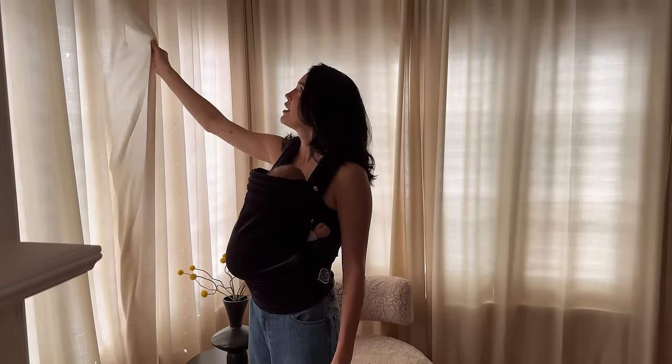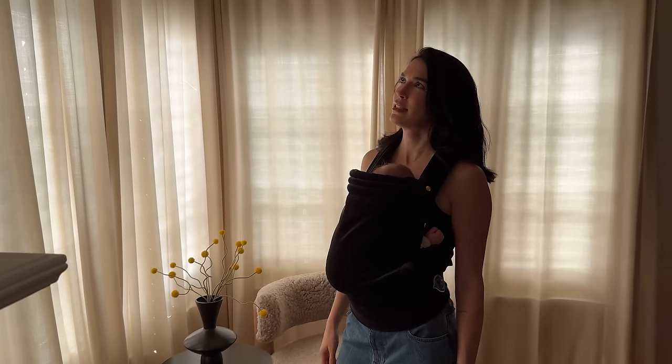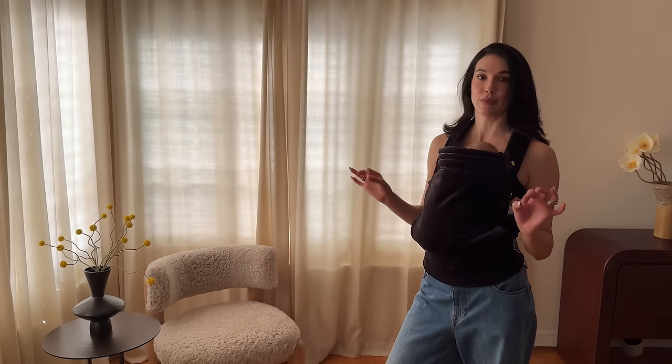So these are amazing. I will link them. They come in other colors too. I'm pretty sure this one is the sand, or I'm not sure what the name of the color is, but I'll link everything below because I'm really happy with how all these pieces came together.